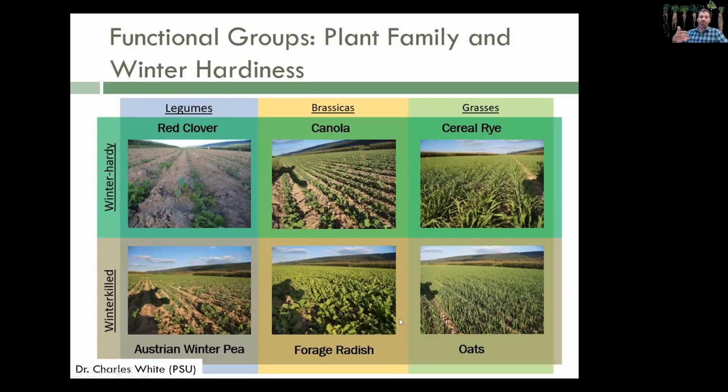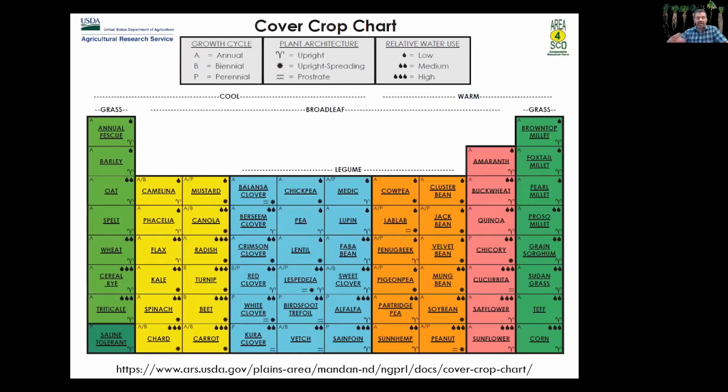So this might be an important framework for designing mixtures. Maybe you would want to design a mixture that had some oats, which will have great fall growth, with cereal rye, which will have slower fall growth, but greater spring growth when oats is winter killed. And I'm not going to talk too much about this, but just want to bring this to your attention, this resource from USDA ARS.